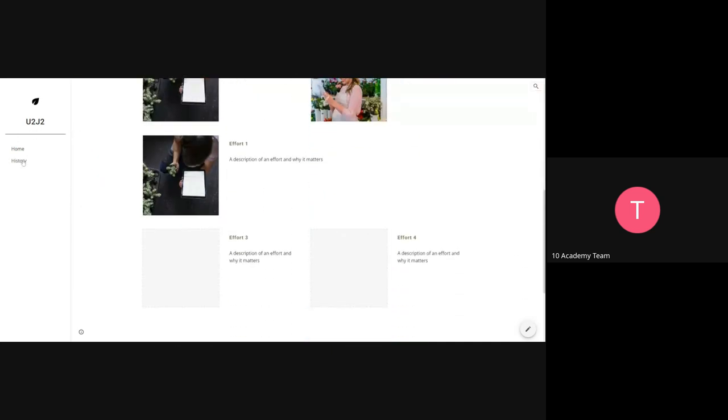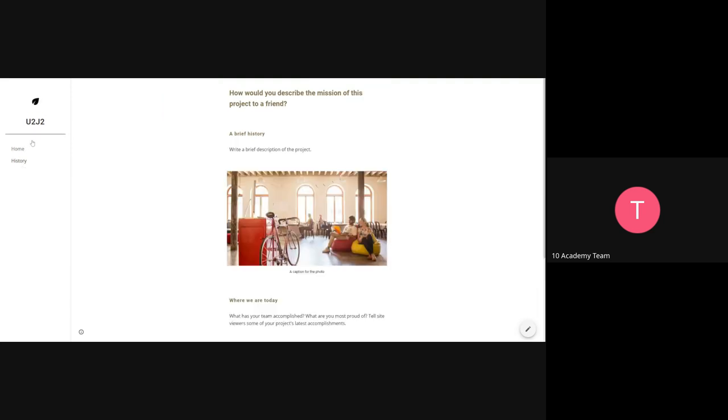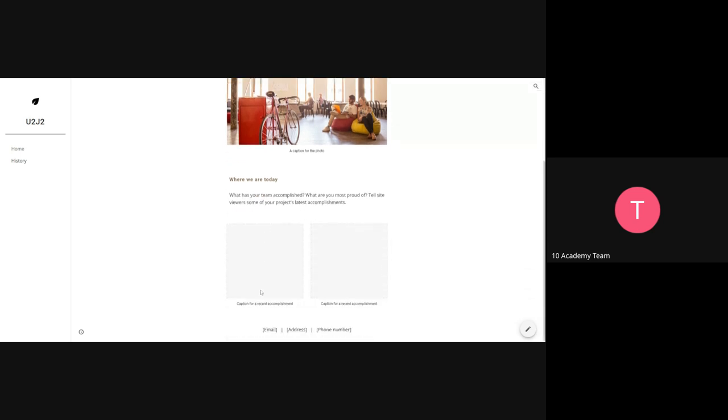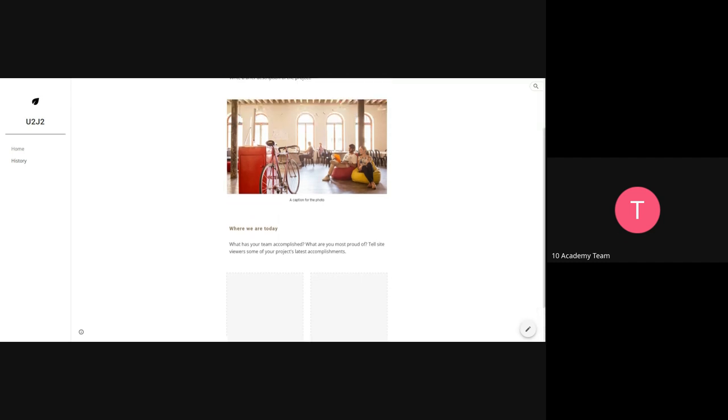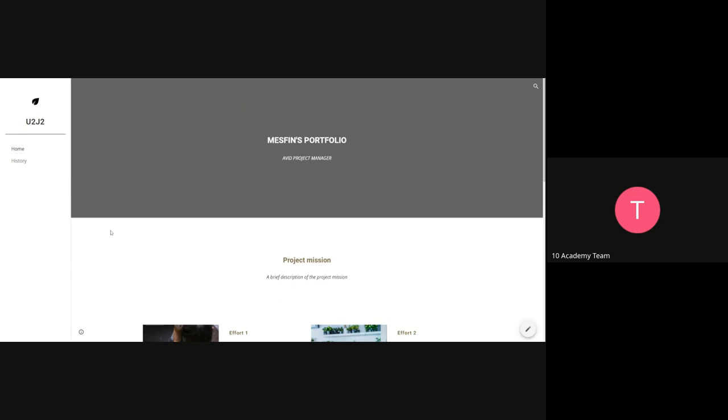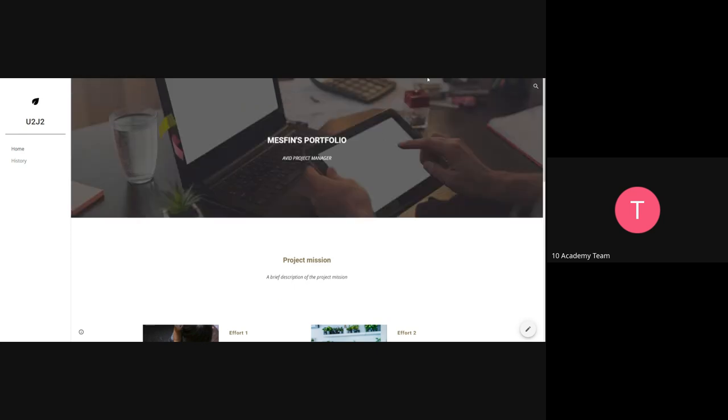And depending on the number of pages that you put, you can have home, history, and the stories of your project. And since this is your own personal brand, try to make the stories more captivating, more interesting. It should really reflect who you are, what makes you happy, what you thrive in, what your strongholds are. It's basically just creating your own portfolio.